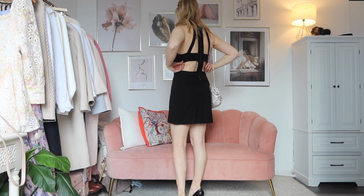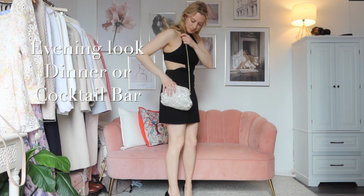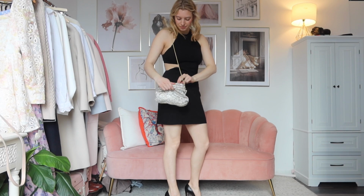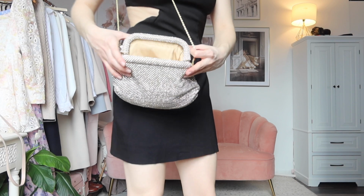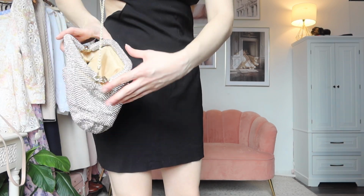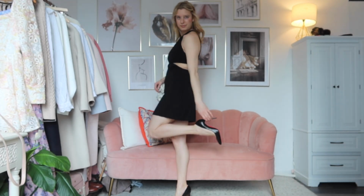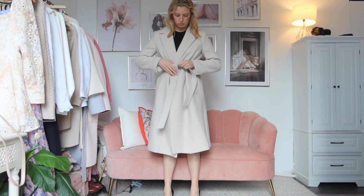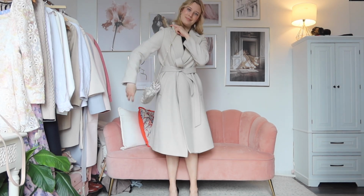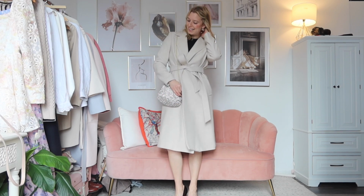Okay, and then nighttime look. This is a classic LBD. This is my little black dress for a cool dinner spot or a cocktail bar, wine bar. I paired it with a sparkly clutch bag and a pair of black pumps, of course. And to elevate the look and just to keep yourself warm on your way to dinner, I'd pair it with a wool coat like this one. And add a red lipstick and you are golden. This is such a cute look.